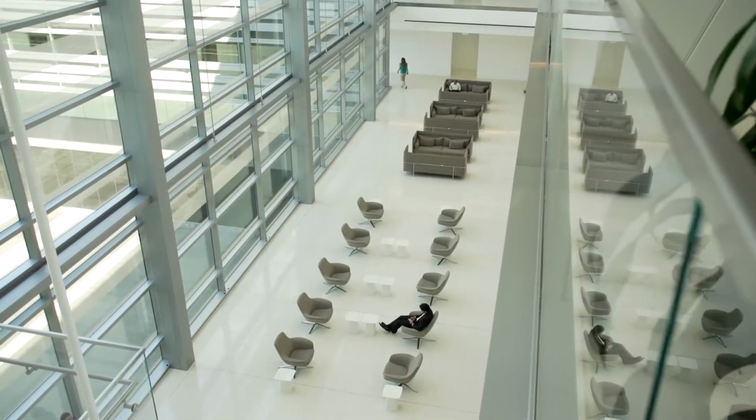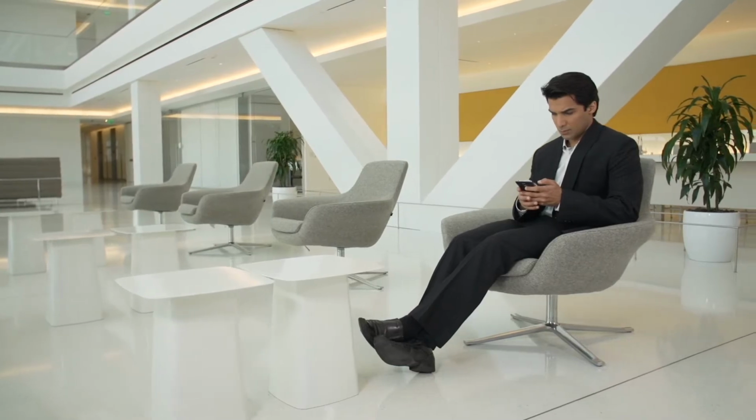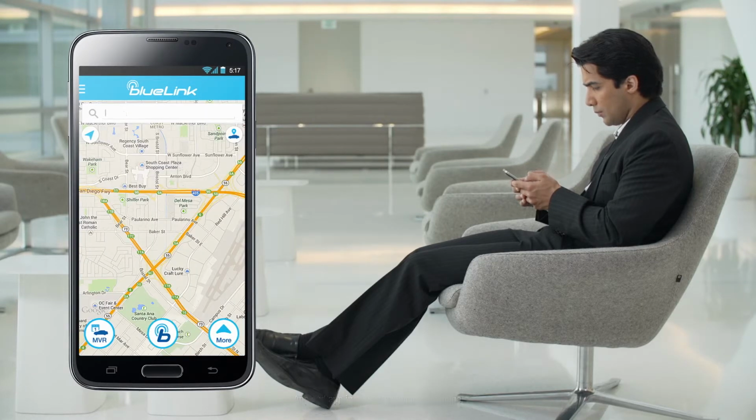Everyone loves to explore and try new places, but no guy likes to ask for directions. No problem. With Blue Link Destination Search powered by Google, we make finding new spots a breeze. Let's say you're in the mood for sushi and want to find the best spicy tuna roll in town.